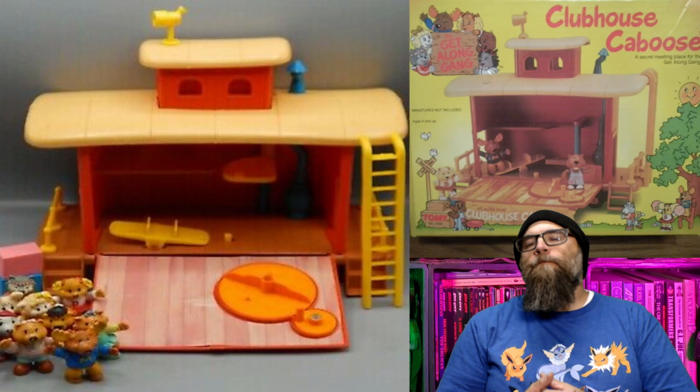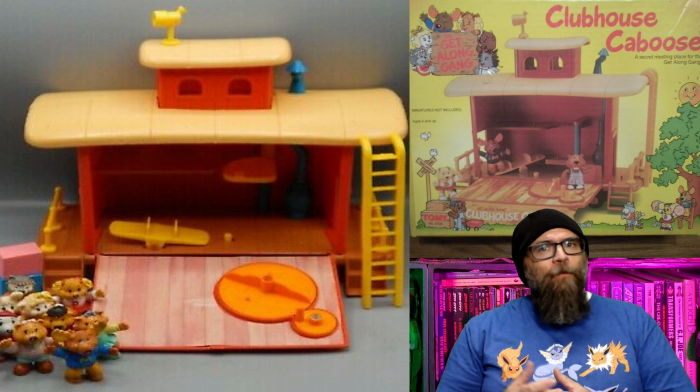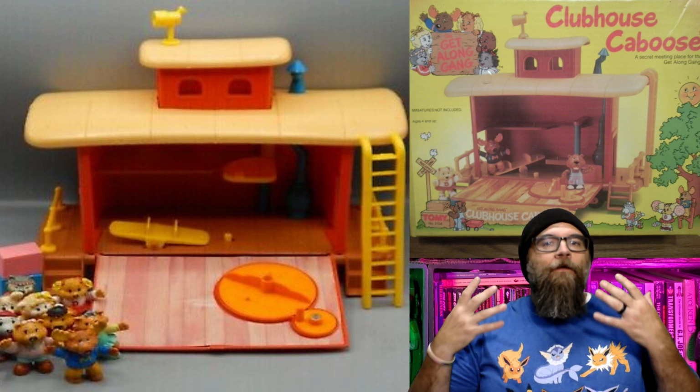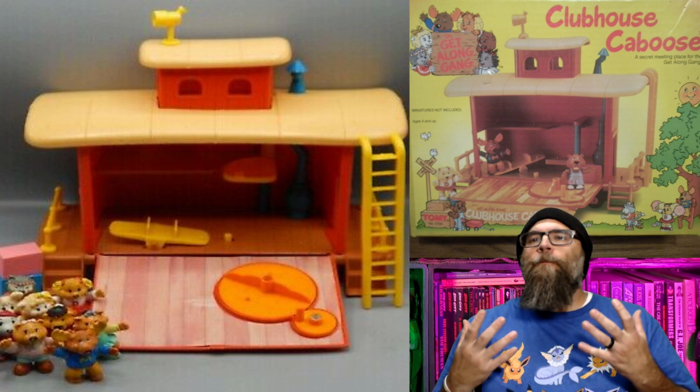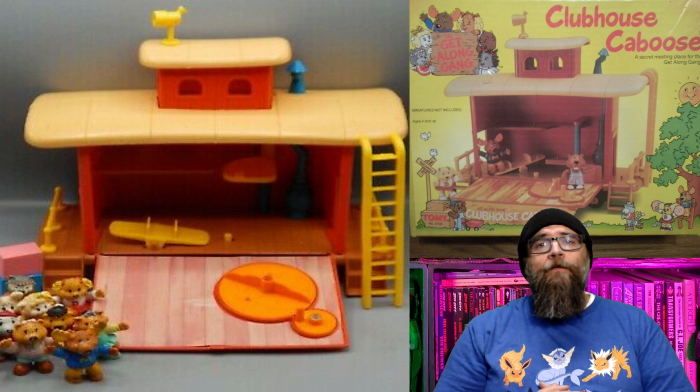Now, this is the playset that went along with those action figures. It's the Clubhouse Caboose. And if you saw the cartoon, you know exactly what I'm talking about. Now, the Clubhouse Caboose was made by Tomy in 1984. And unfortunately, yes, I rave for the action figures, but this was actually made specifically for the small PVC figures.